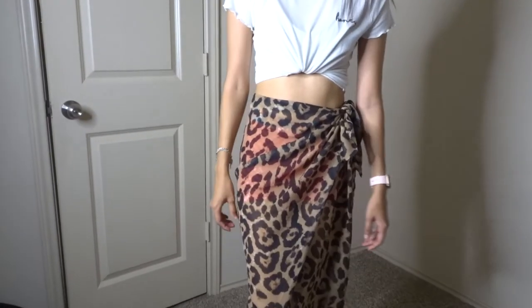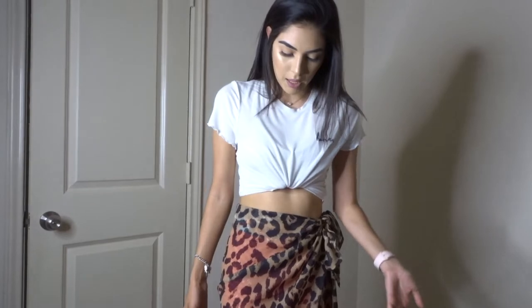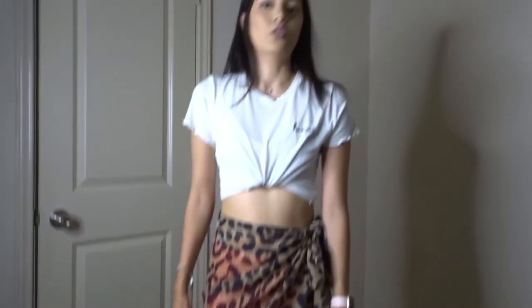The last skirt that I got, I like it, but I just don't know how I feel about going in public with it, unless I'm going to the beach or pool, or maybe wearing some black shorts under it. But I mean, everybody has their own style with it. I thought it looked cute, so I might wear it.